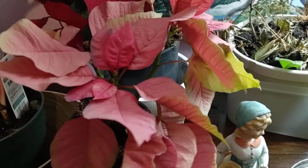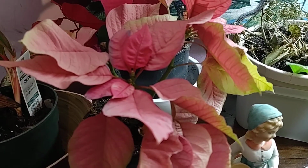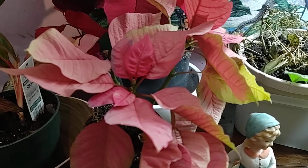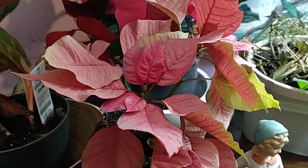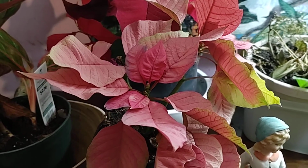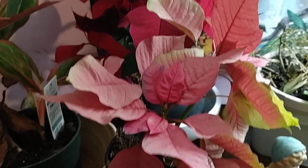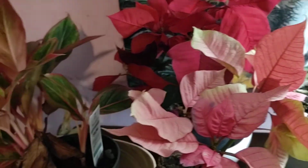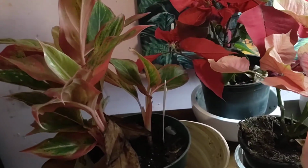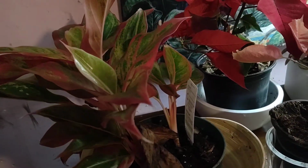These guys do not like being outside or the cold, but they actually grow into a bush. So I'm hoping to get them growing nice, and then when the weather's warmer to bring them outside and then to bring them in again. But aren't they pretty? And so I thought I'd put some of my Chinese evergreen and just move things around.